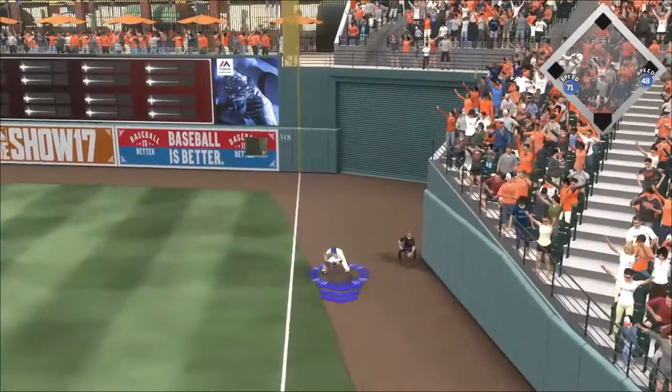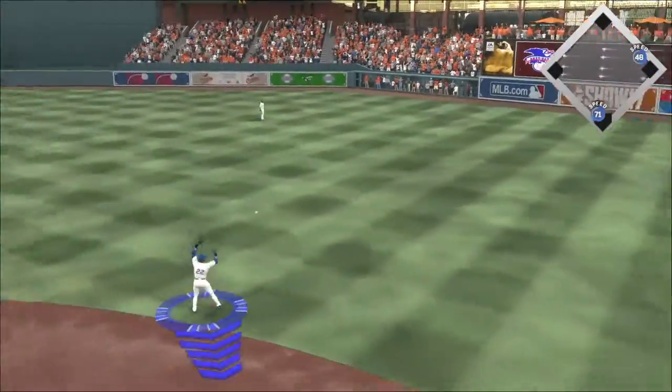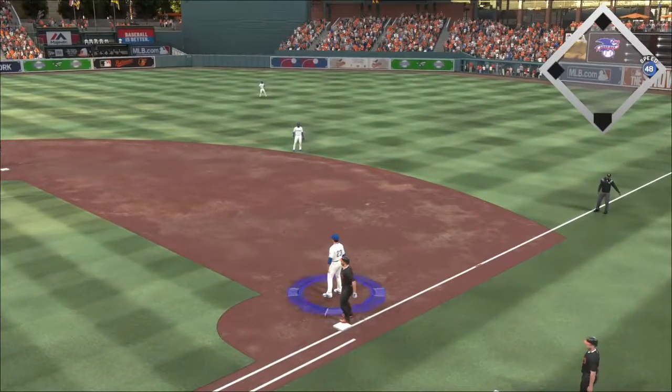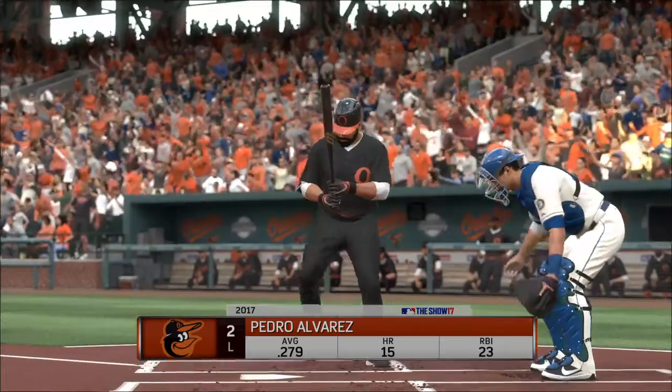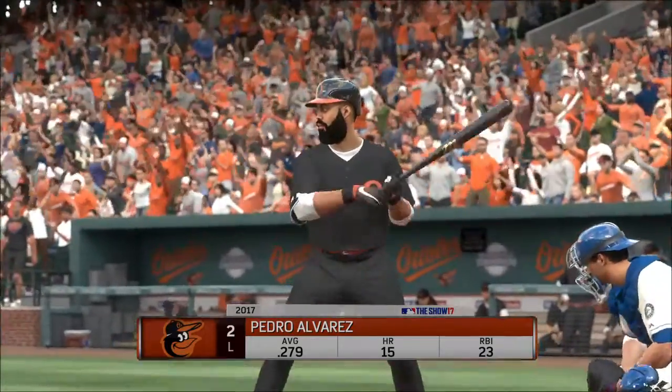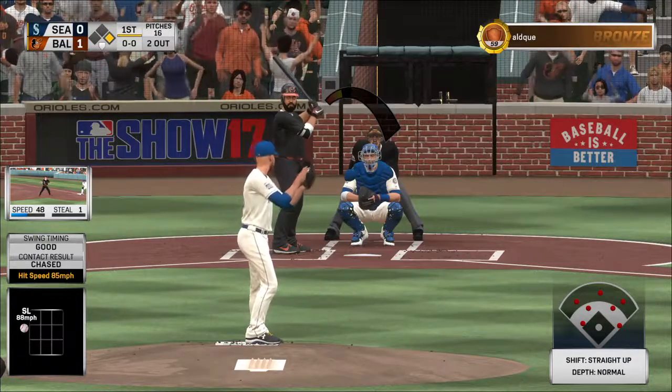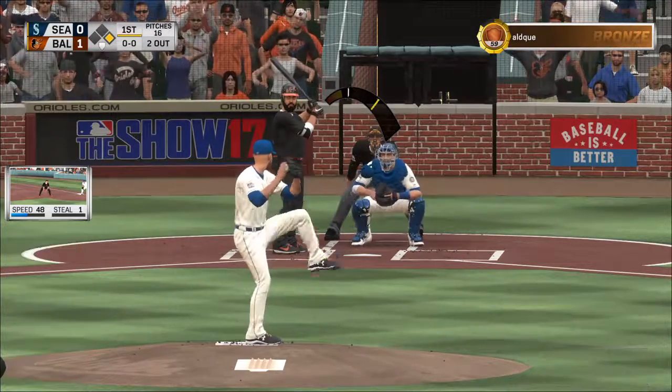This one gets through, and that could bring in a run. The run is in to score, and they take an early 1-0 lead. And he's able to get back in there at first safely. Digging in, Pedro Alvarez, trying to keep things going now with a runner at first following the RBI single.